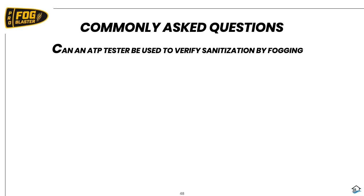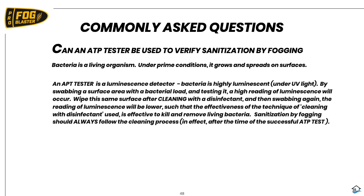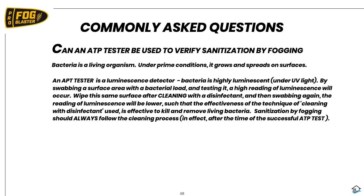Now, the guys that use ATP testers are using it in the clean phase. Remember, we've got clean, sanitized, and disinfectant, three different stages, and the clean phase is about bacteria. So the question is, can an ATP tester be used to verify sanitization by fogging? Well, bacteria is a living organism. Under prime conditions, it grows and spreads on surfaces. And an ATP tester is a luminescence detector.